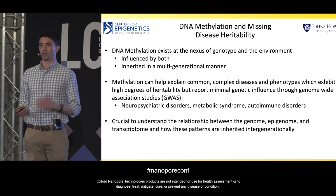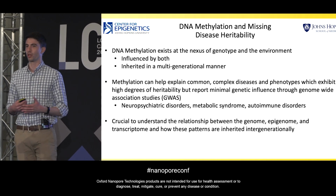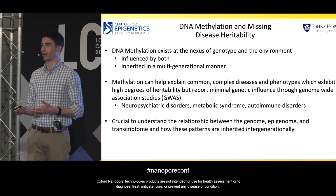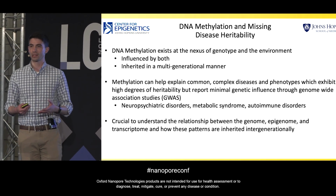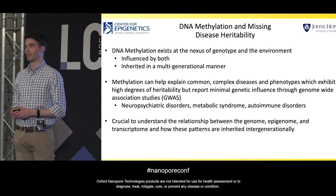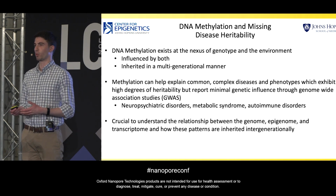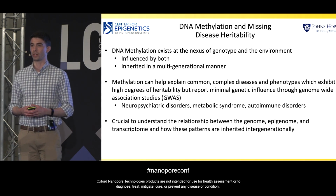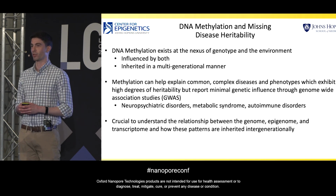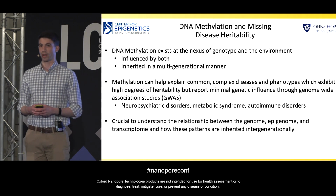So it's been well established that DNA methylation and other forms of epigenetic information exist at the nexus of genotype and the environment, insofar as they are capable of being influenced by both and inherited in a multi-generational manner. As such, the epigenome can be used to help explain the multitude of common complex diseases and phenotypes which exhibit high degrees of heritability but paradoxically report minimal genetic influence through genome-wide association studies. These include neuropsychiatric disorders such as schizophrenia and bipolar disorder, metabolic syndrome, and even autoimmune disorders such as rheumatoid arthritis.